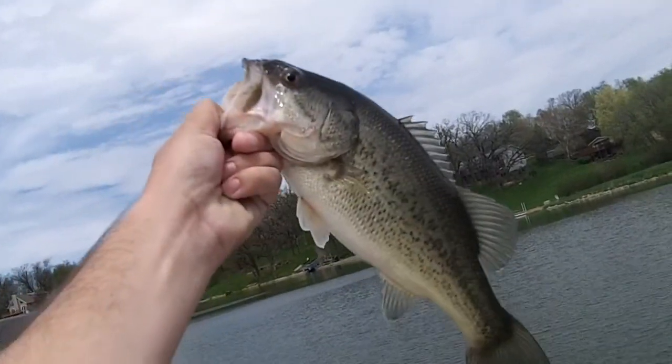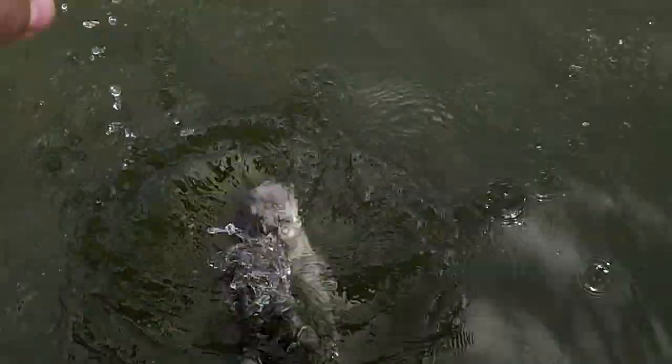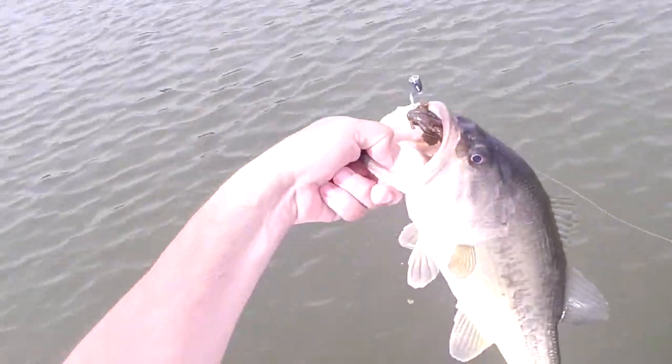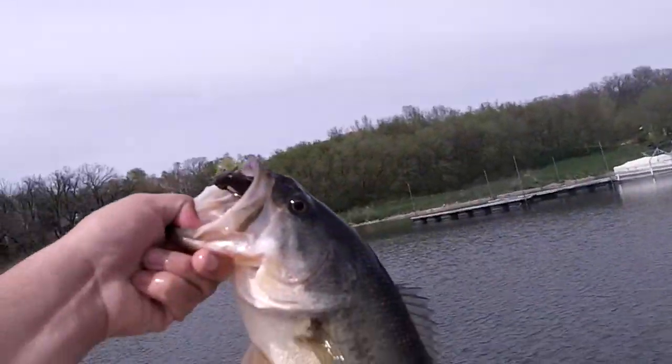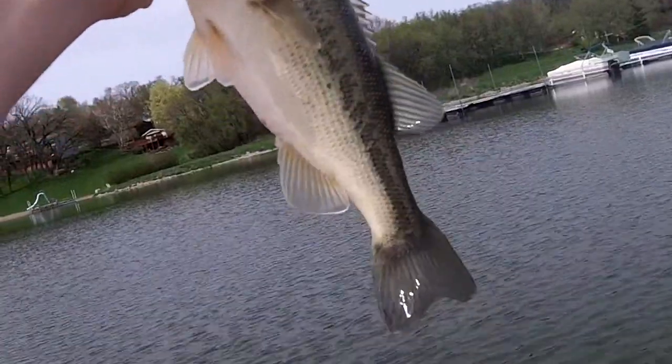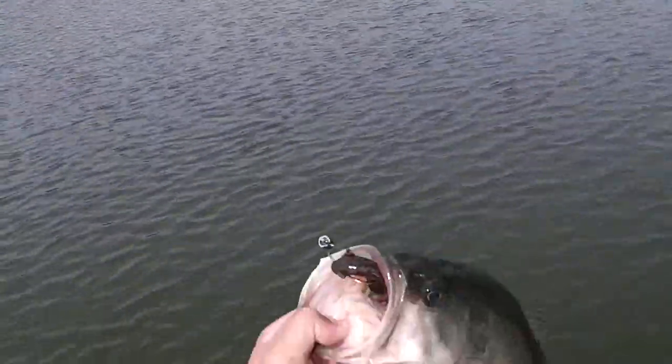There he is, this little pounder. There he goes. Another bass, guys, on that Conviction Craw by Powerteam Lures. Another good one too. Oh yeah, guys, look at this guy. Gonna jump? Can't tell if you're gonna jump or not. I'll let you run though. Another nice fish, guys. I'm catching so many good fish today. Look at that Conviction Craw up there on the roof of the mouth. Oh yeah, PTL, baby. Good fish.